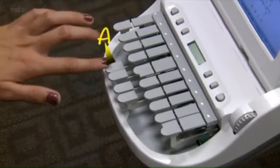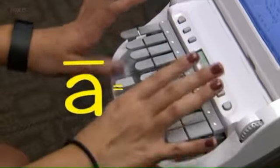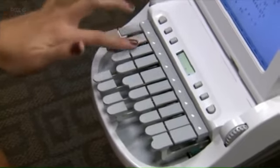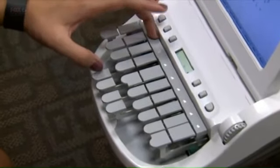So this would be A, but that's a short A. A long A for a vowel would be AEU, so it'd be these three letters pushed down together. Wait a second, there are no letters on these keys, or numbers for that matter. This is my number bar right here, but every time you do it, you have to hit the key underneath it. So that would be 1, this would be 2, 3, 4, 5 is down here.